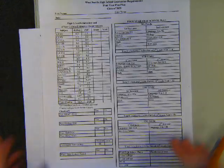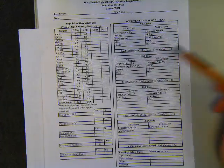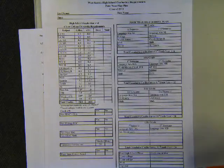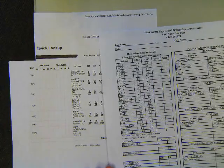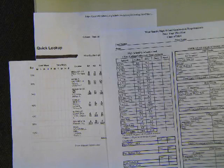And then on the right here, it shows a 4-year high school plan. So this will help you choose for each grade what classes and subjects you'll take to get those requirements over here. So you can go ahead and do this along with me. Go ahead and fill out your last name, first name at the top, and the date.